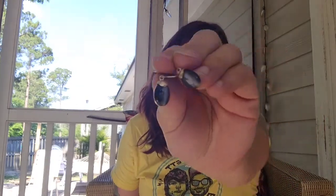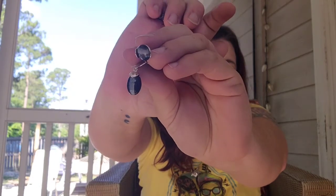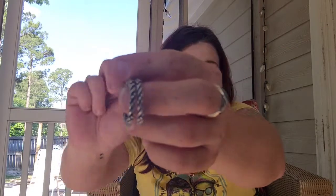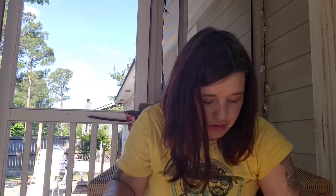Another match. So these are dangly silver earrings with like black gray stones. Kind of cute. Here's another match. So these are silver, like kind of braided looking hoops. Y'all get the idea there.